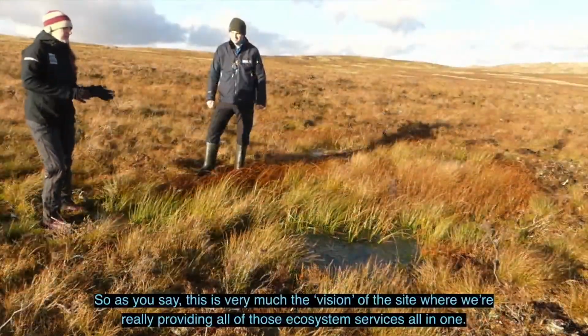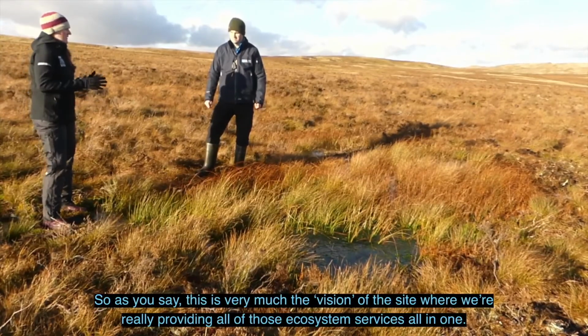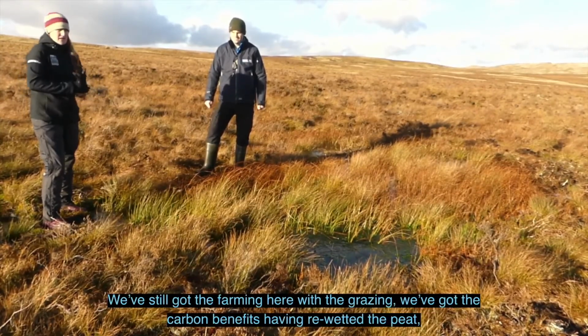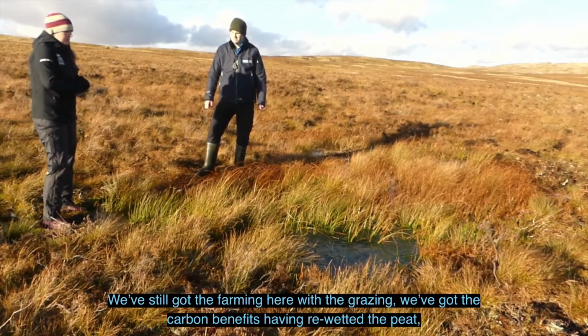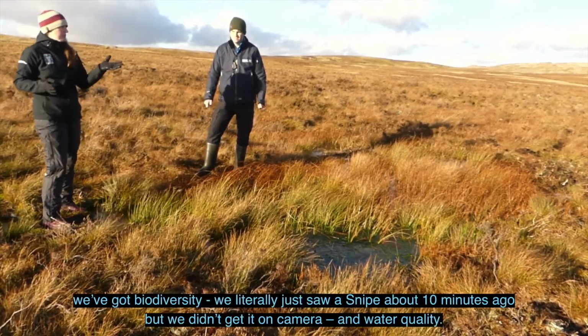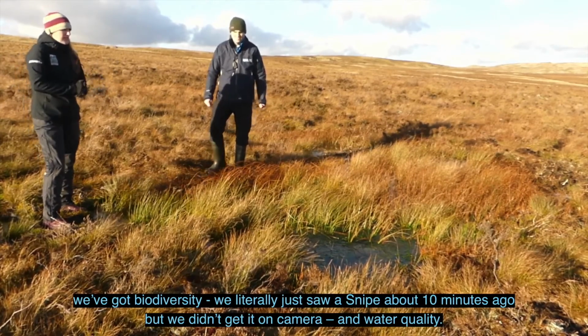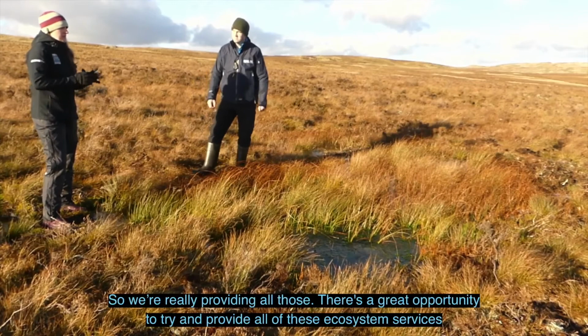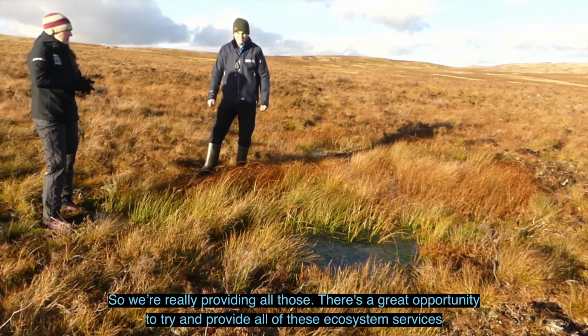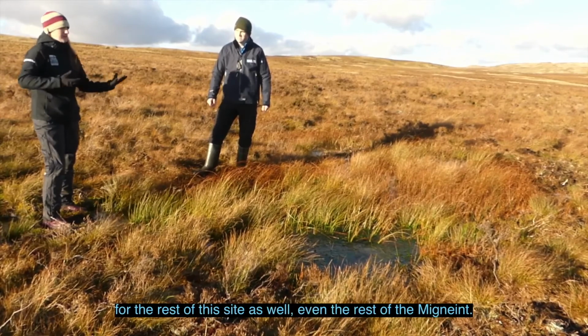So to say, this is very much the vision for the site, where we're really providing all of those ecosystem services all in one. We've still got the farming here with the grazing, we've got the carbon benefits having re-wetted the peat, we've got biodiversity. We literally just saw a snipe about 10 minutes ago, we didn't get it on camera. The water quality, so we're really providing all those, and there's a great opportunity to try and provide all of those ecosystem services for the rest of this site as well, even the rest of the Big Nine.